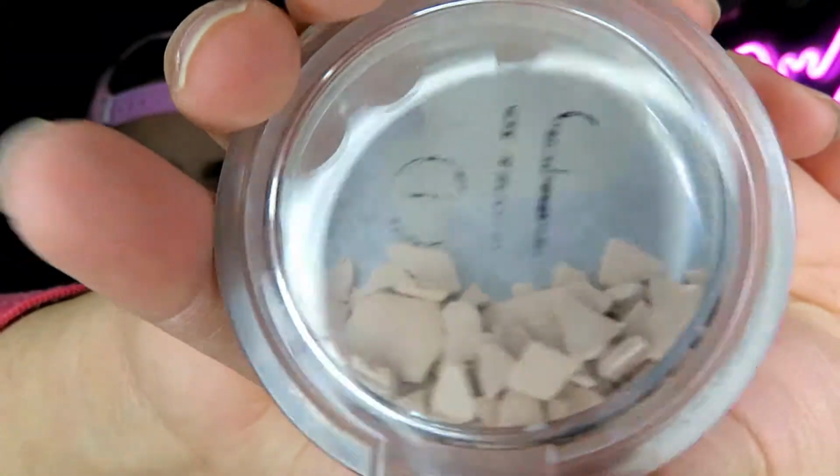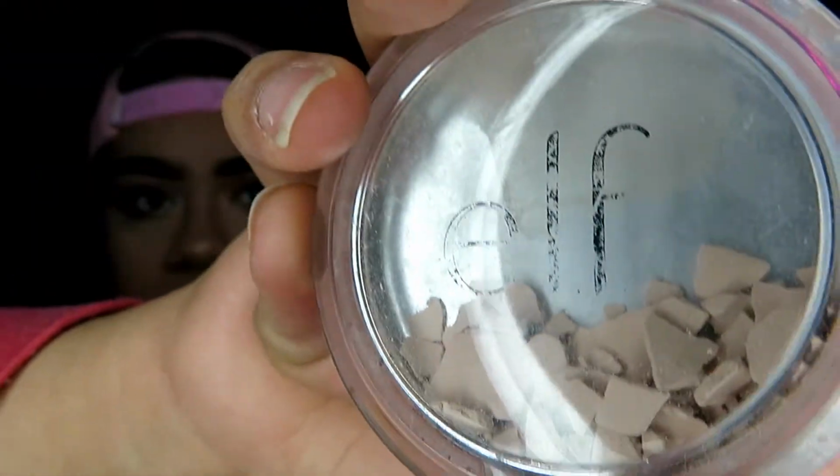But one thing I don't like about this product, and you could probably see, is that once you start to hit pan on the product, it starts to break apart. As you can see, I still have some product left, but it's all broken and stuff, and I don't know how to get the product out so I can use it. I don't know if I should crush it and put it in a different container to make it powdery, but I really like this formula.